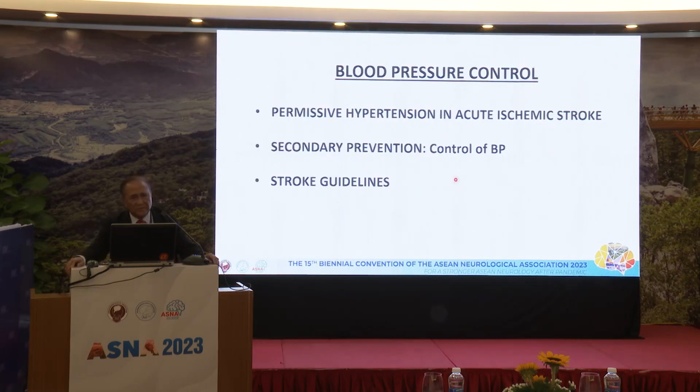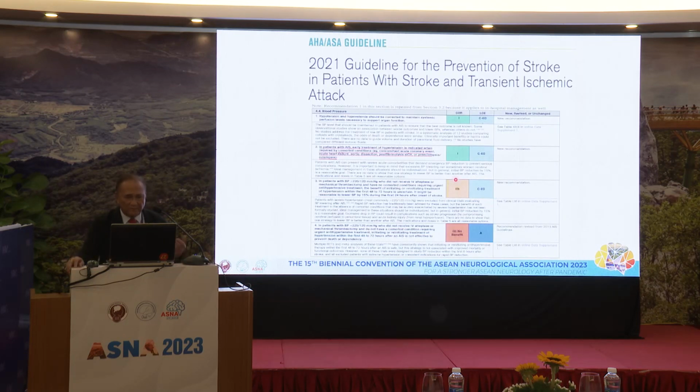So what we do is, if this is an acute situation in patients with intracranial stenosis, of course, permissive hypertension in acute ischemic stroke, we don't want to lower the blood pressure abruptly. And then for secondary prevention, of course, we all know that control of blood pressure is very important. And it has also been in the guidelines that all these patients should receive antihypertensive drugs.